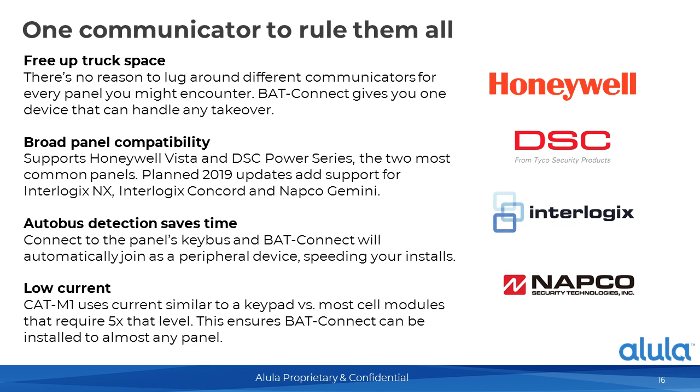Depending on the Honeywell panel that you have, if you went the Honeywell route, you might have to carry 5, 6, 7 radios. Same thing with Alarm.com. So there are other universal communicators out there, but they're kind of few and far between. I think you'll see with the features that we have with the touchscreen, the video, the home automation, the consistent app experience, really, really hard to beat this product offering.